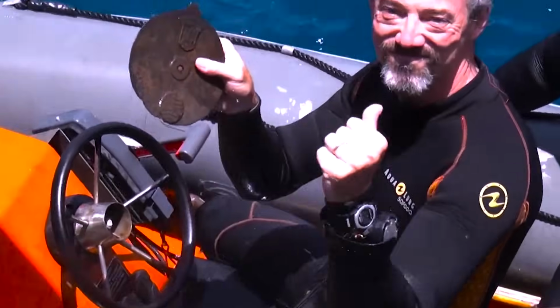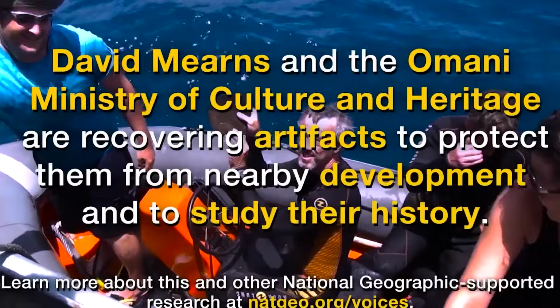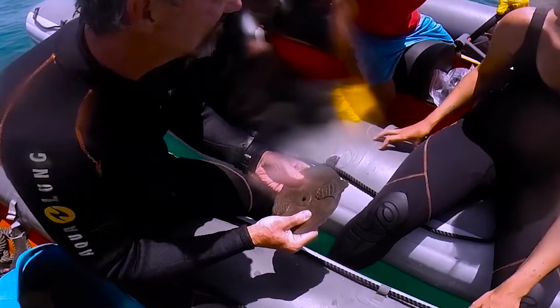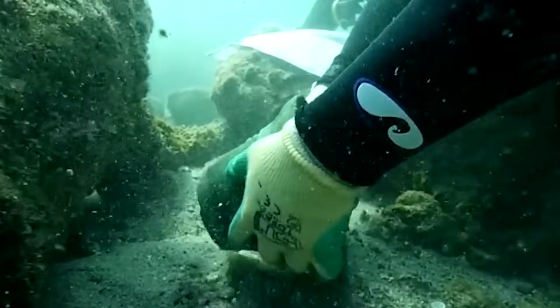Who found that then? You! Oh, the Portuguese crown and the red emblem of the world. This specific one also happens to be the oldest mariner's astrolabe ever found. Aside from that, they also discovered a ship bell and a rare coin. A fascinating find for sure.